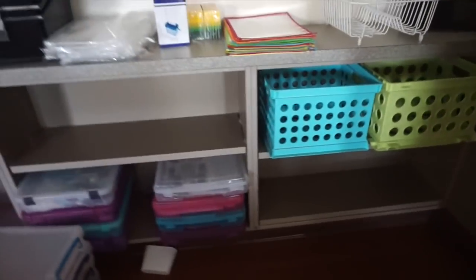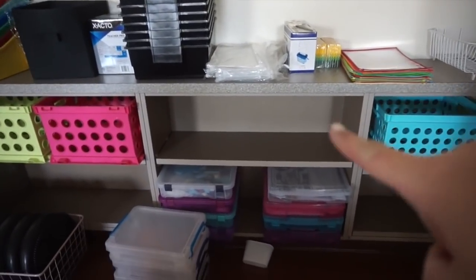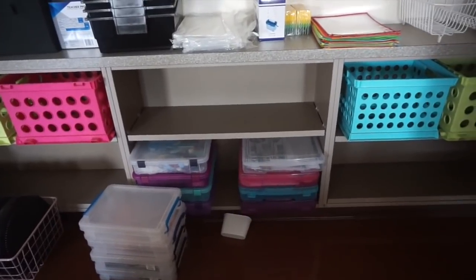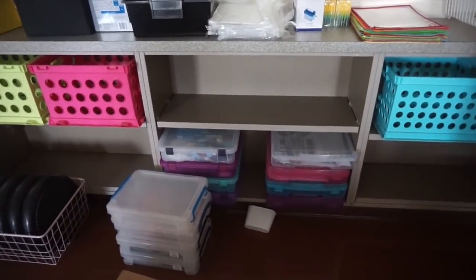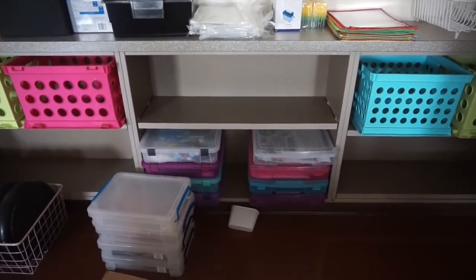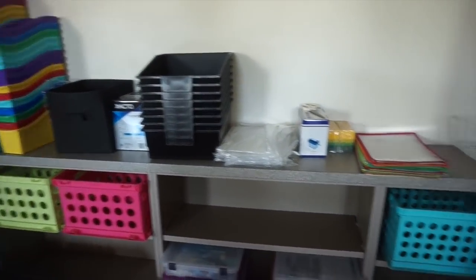And then I decided I'm going to probably store my construction paper on these. I'll probably move these over there and then just do construction paper right here in the middle. That way we can see what colors we have and stuff. And then I still have to put these away. These will probably go on this somewhere. And then obviously other stuff, but I don't know.